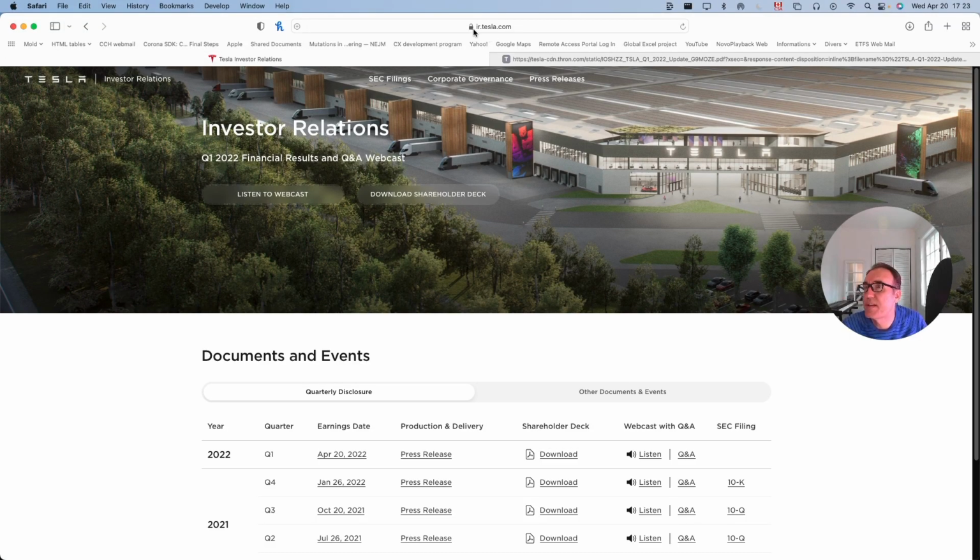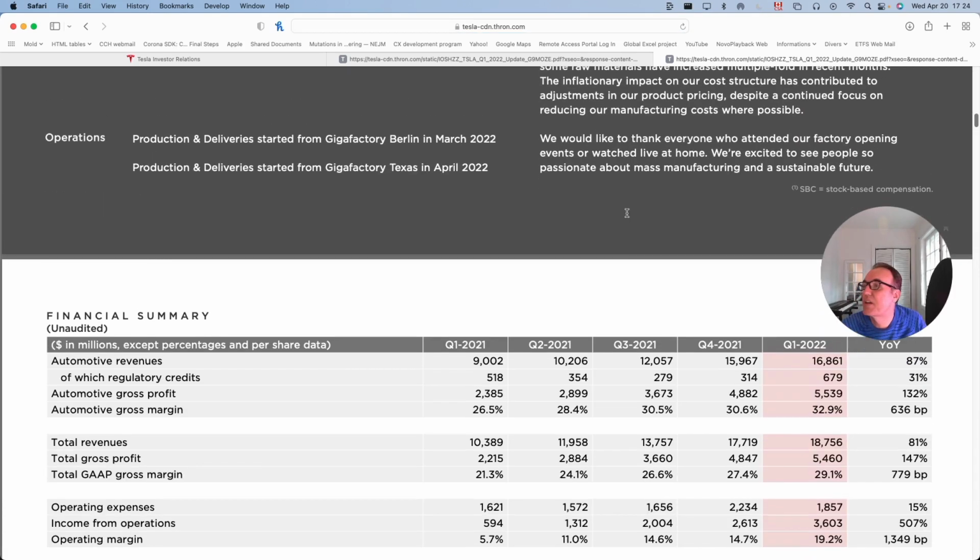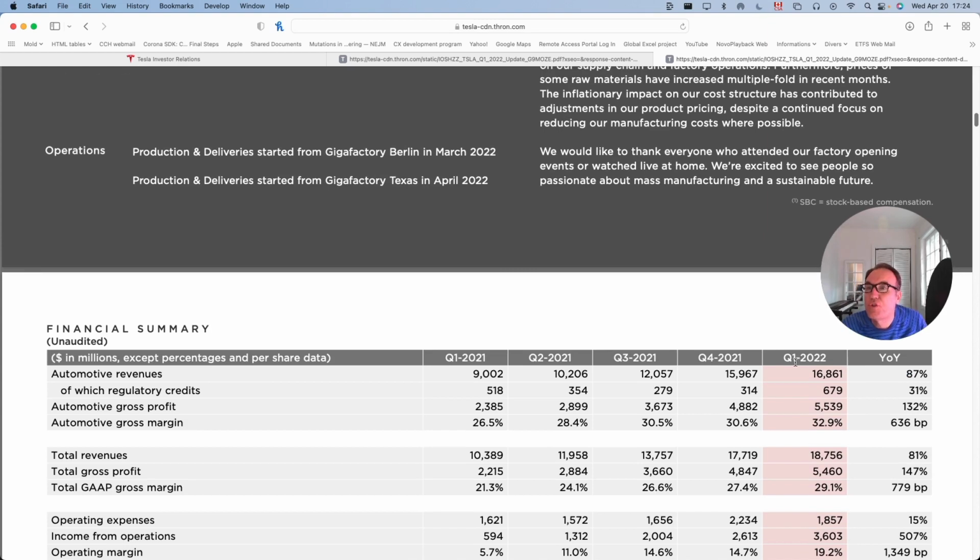Just go on this website, investorrelation.tesla.com. You go right here and you click on the shareholder deck. And then we can take a look at it in more detail. Let's go directly here on this grid. So Q1 2022, and we can compare it to last quarter. So in terms of automotive revenues, Tesla made almost 1 billion more than last quarter, which is great because usually, look at other automakers, their sales tend to be down on the first quarter of each year, but Tesla has even increased its revenues in this quarter.